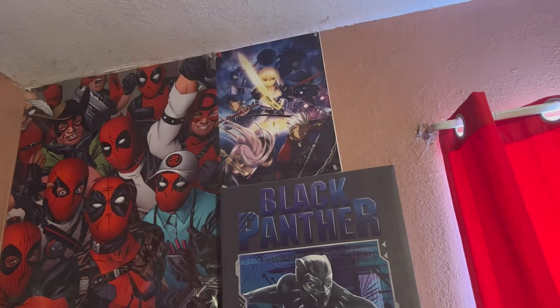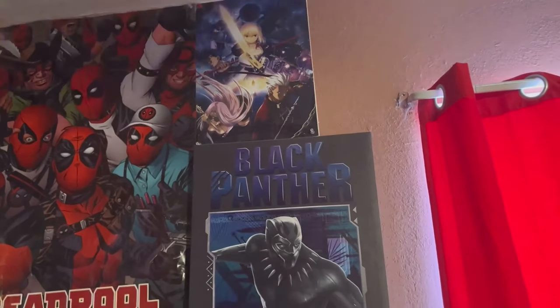And what's funny about this poster is that I thought it was bigger when I bought it. I didn't think it was gonna be that small. I decided to buy it anyway, and it was around the time I got my first job, so I started just buying a bunch of stupid crap that I did not really need.